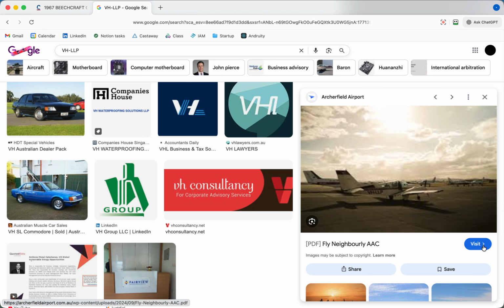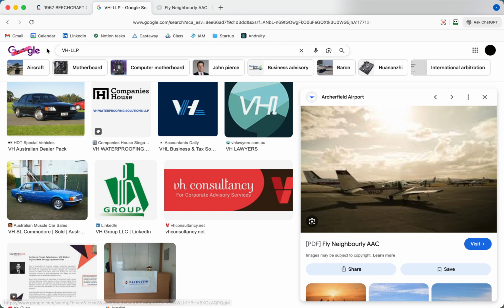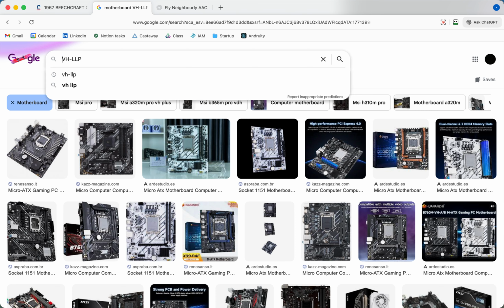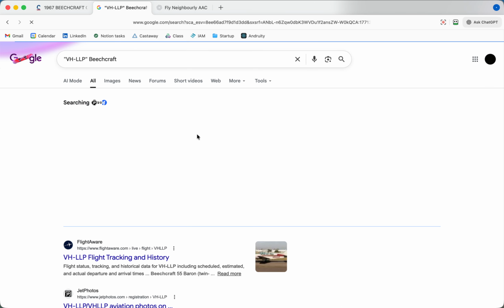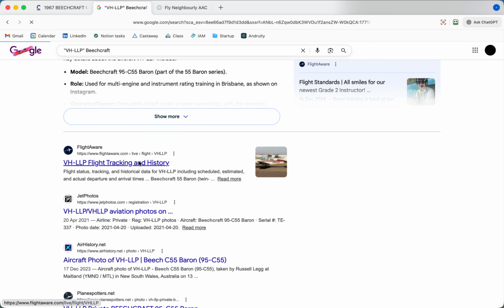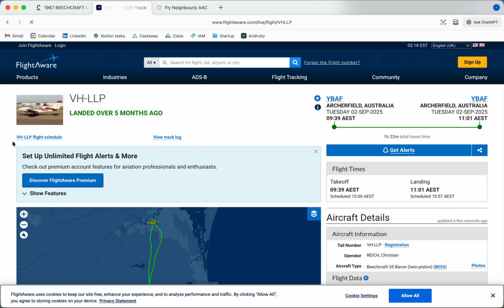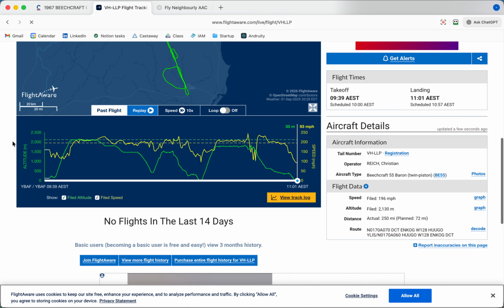But that's about it. So yeah, what else can we find on this one? Not on the Motherlord. Let's see if there's anything else on the list. Flight tracking, let's see how recent it's been up and around. Oh, recently. No, September. So it landed 5 months ago, so not recently.